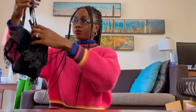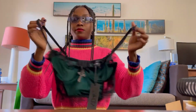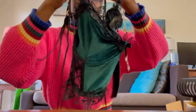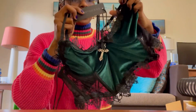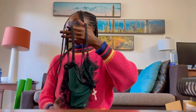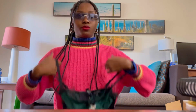Oh yeah, this is a bralette. This is another bralette that I got. Not a part of a similar collection, even though it looks the same. Actually, this might be a part of the same collection. As in, like, it has the same name as the other thing. You know what would help me out with this? This tag. It's also the Widow brand that I showed you the other bra.